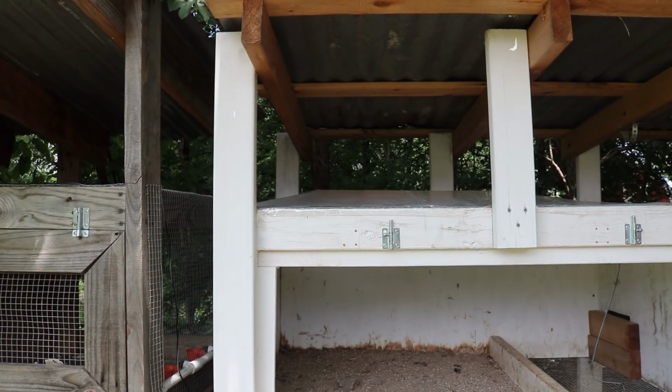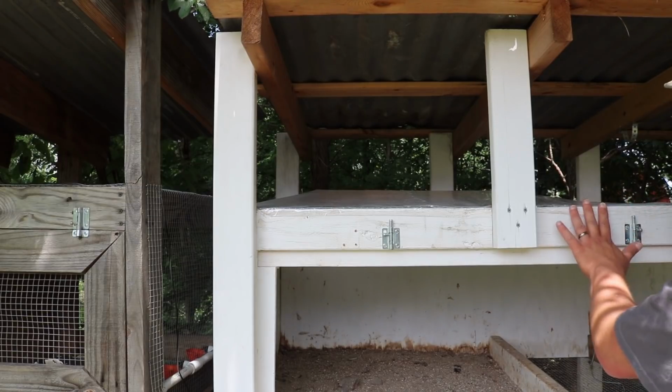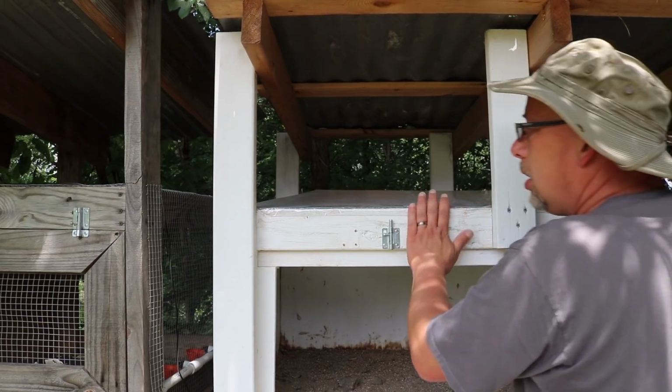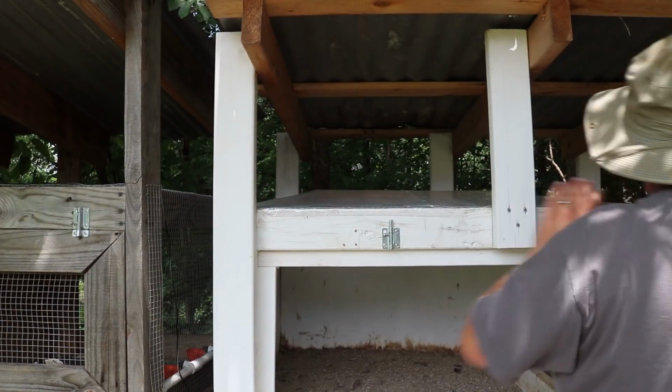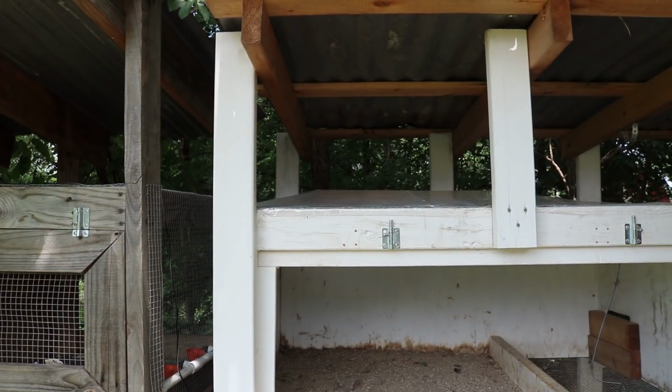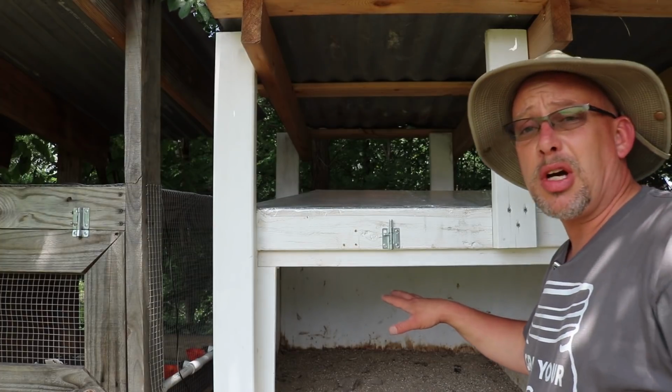And I think we're good. We've got a pretty nice little rise up there. We'll see in the next day or two when it starts raining again if we have any problems. But I think that's going to do it. Now comes the dirty work. I got to get this sandbox cleaned out.